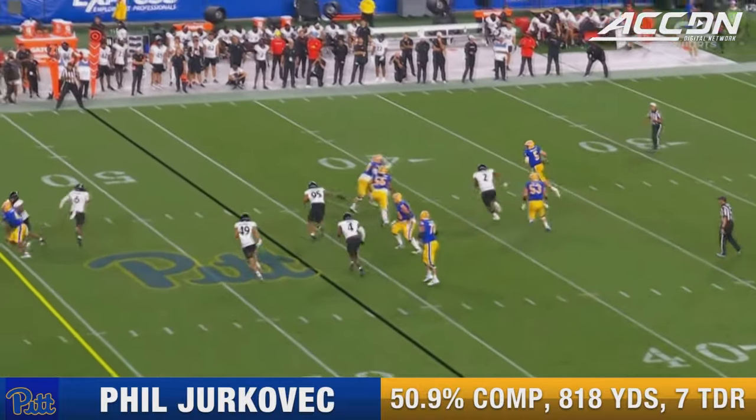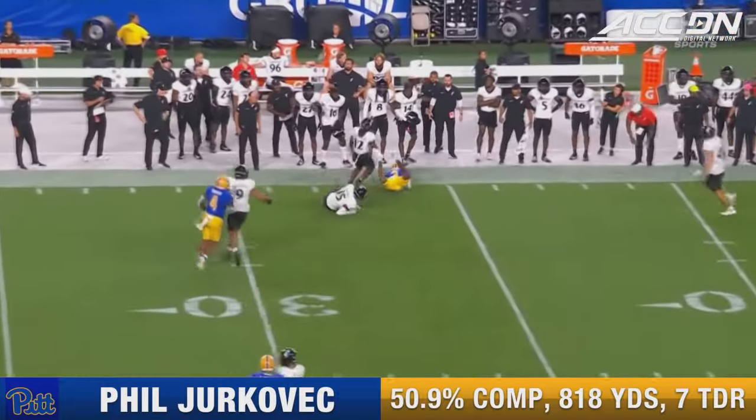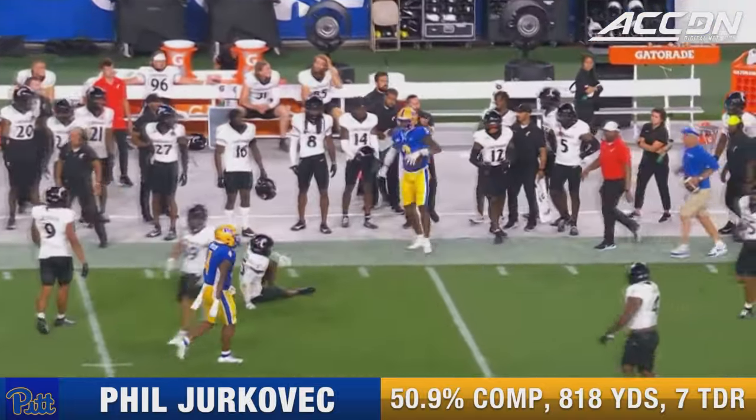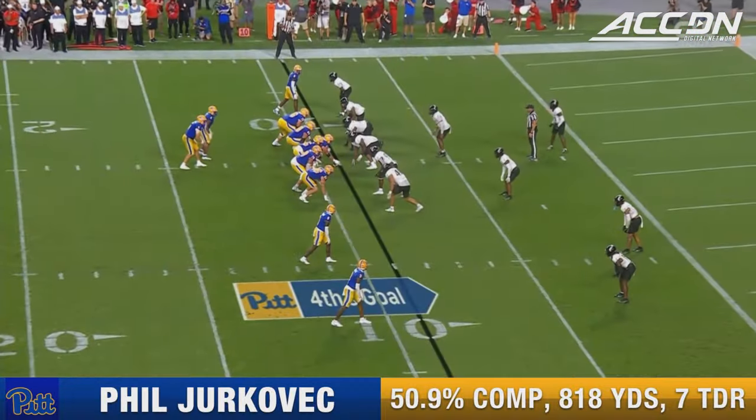Jurkovec buys a little time, tries to make it pay off, throws on the run. Down inside the 35-yard line. Defensively, the star backer for Cincinnati.